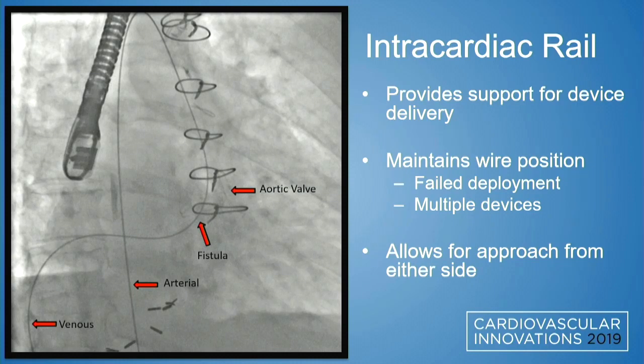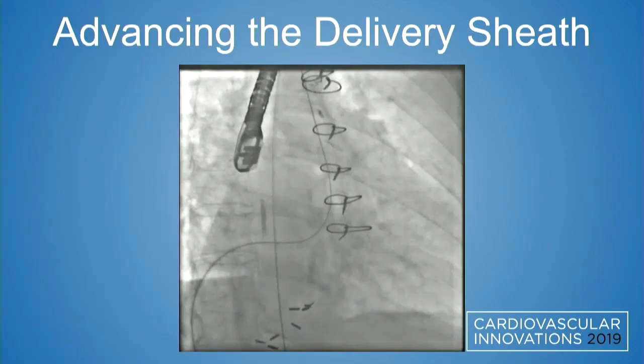Several reasons why we like to do this up front. One is it provides excellent support for device delivery. It really can make your life a lot easier to try to deliver equipment. And two, you guarantee to maintain wire position throughout the whole procedure. So whether you're having multiple devices, whether you have to recapture, whether you have to change strategies and come from the other side, you've always got wire position. You don't have to rewire that lesion again.